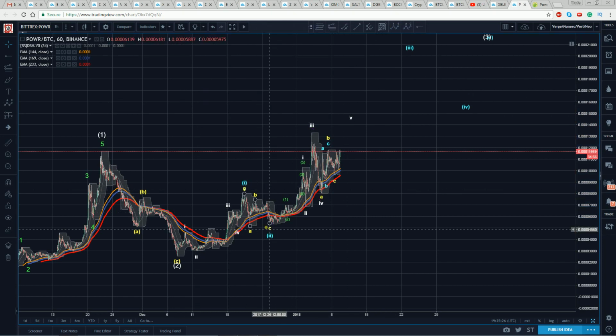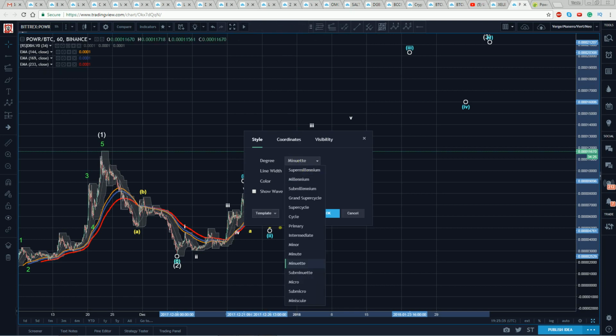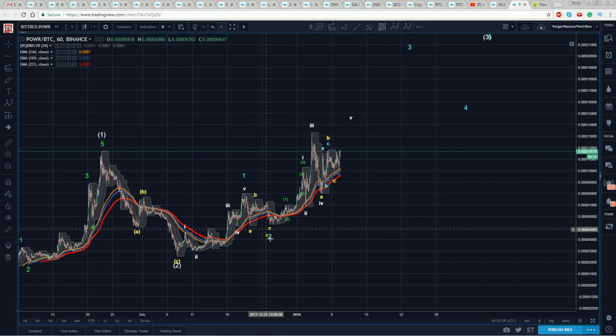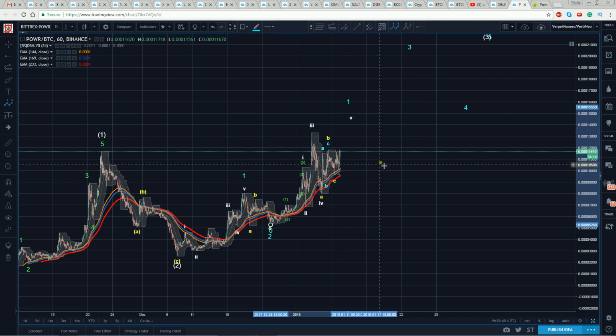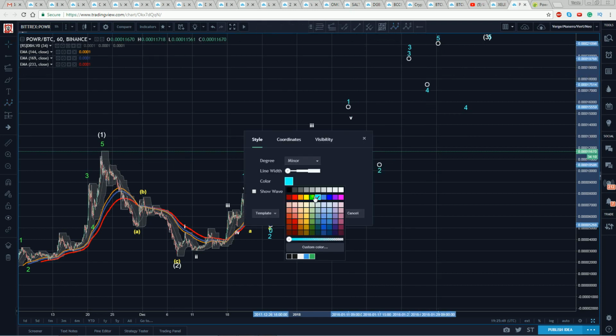So let me change the degree so it makes sense. So I go back here. Let's go up a degree. We'll go to minor. Okay, so that's 1-2. Then I am putting in the 1-2 of the next degree from this low here. So this is likely 1, 2. We're going 3, 4, 5. We're going much higher. That's good news if you're a bull.